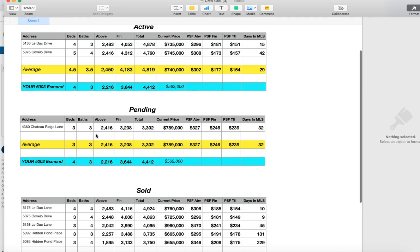The pending, that one is under contract. They were asking $789, and we don't know what the contract is. We won't know what the contract is and the sale price until it sells and is recorded with the county. I wouldn't be surprised if it closes at the end of this month, so in April, in the next week or two.